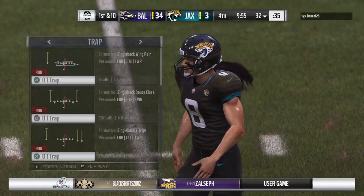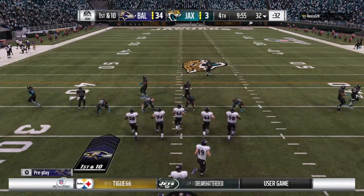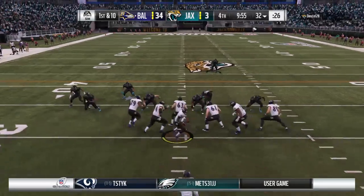Well, this ball game certainly has gotten a little out of hand. This is normally when they say you got to fill. This is fill time for guys like you and I. But, yeah, to be frank, just a dominating performance. Really impressive what we've seen.